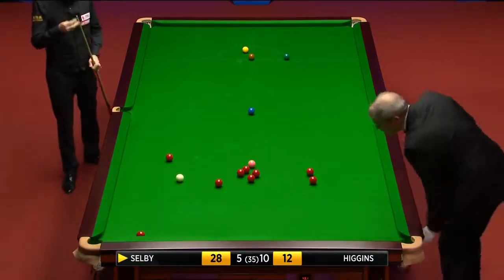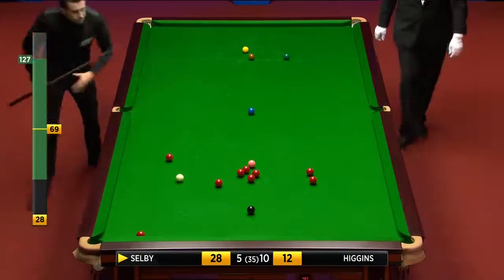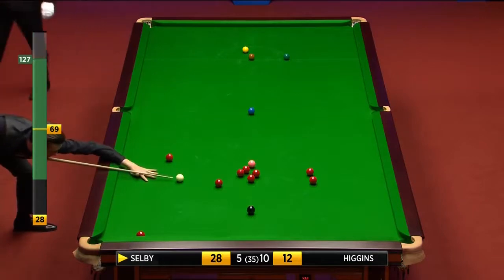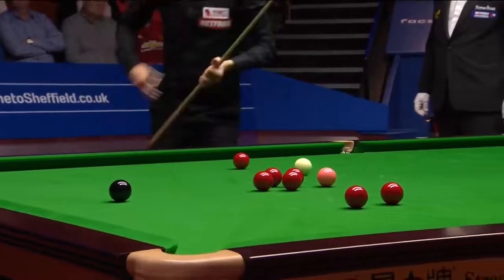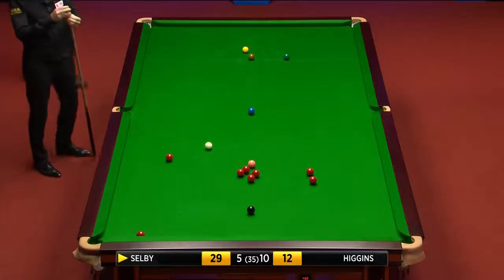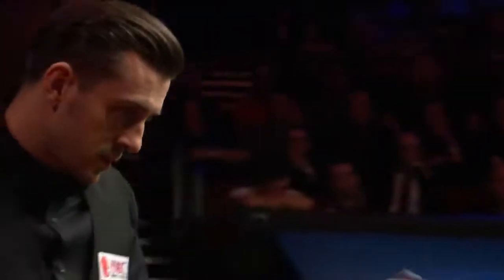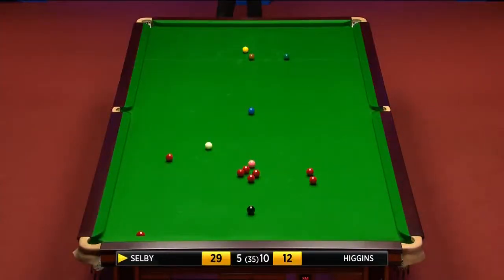No, is he on this? I don't think he's on it, but the pink goes by the look of it. 28. Just looking for another 41 points from this situation to get to snookers required. 29. And he looked at the lower one, the two reds on the right hand side of the table. He looked at the lower one to see if by playing on the pink he could get on that.